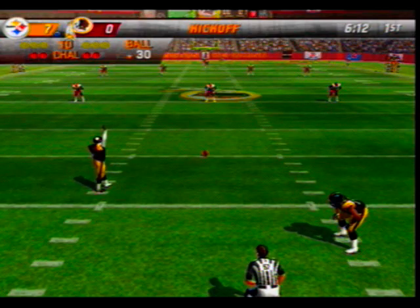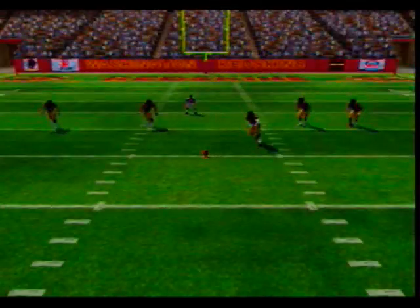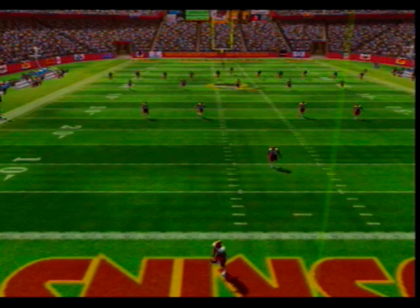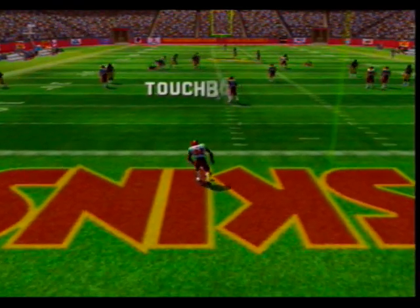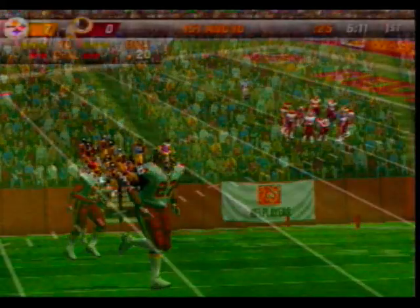Williams is back and ready to put this one in the air. Sends it sailing. This one is handled by number 32. It's still very early, but this is one of those spots where you'd like to be able to respond and put the ball in the end zone.